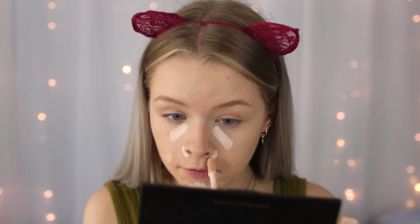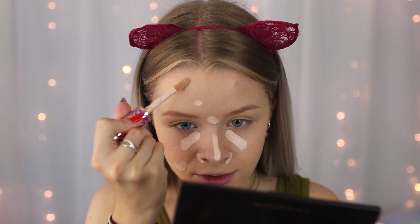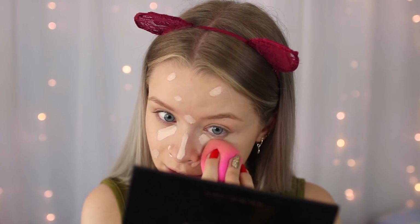It's $25 in America, but on QVC UK it's £28 and you get a sponge, but I still think that is a ridiculous amount to pay for a concealer. I did get mine in America and I have the shade Fair Beige, and this concealer is just the best concealer in the world.